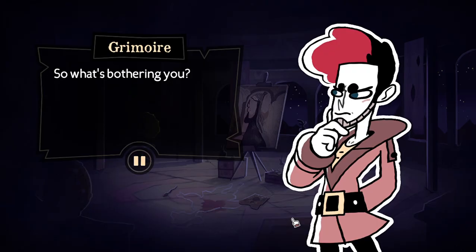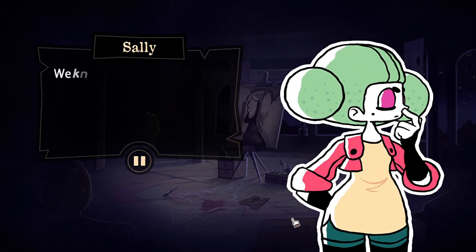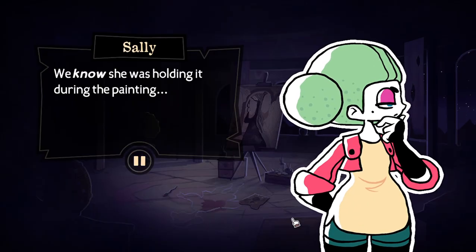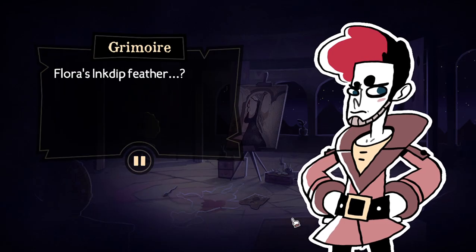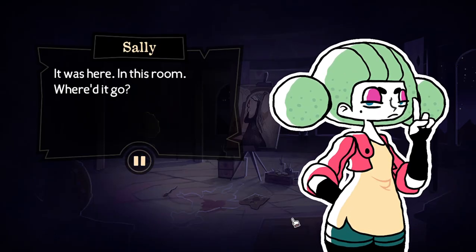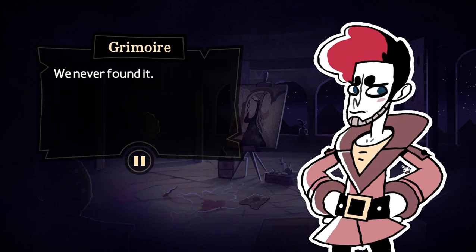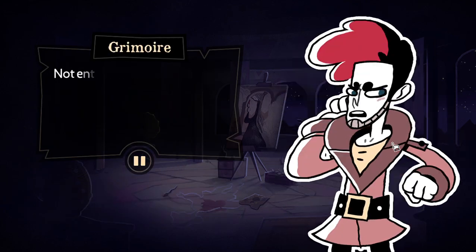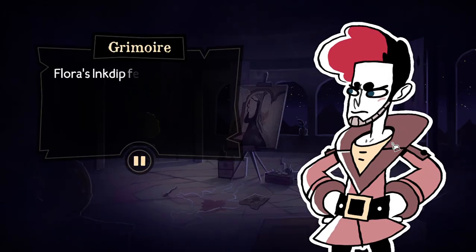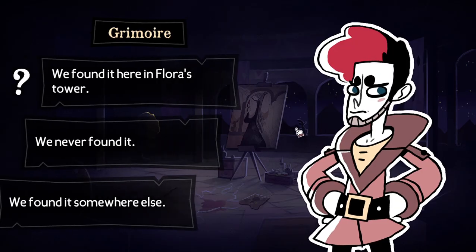So what's bothering you? Something that's not here. The thing we didn't find. We know she was holding it during the painting. Flora's ink dip feather? It was here, in this room. Where'd it go? We never found it. You sure about that? Not entirely. Flora's ink dip feather? It was here, in this room. Where'd it go?